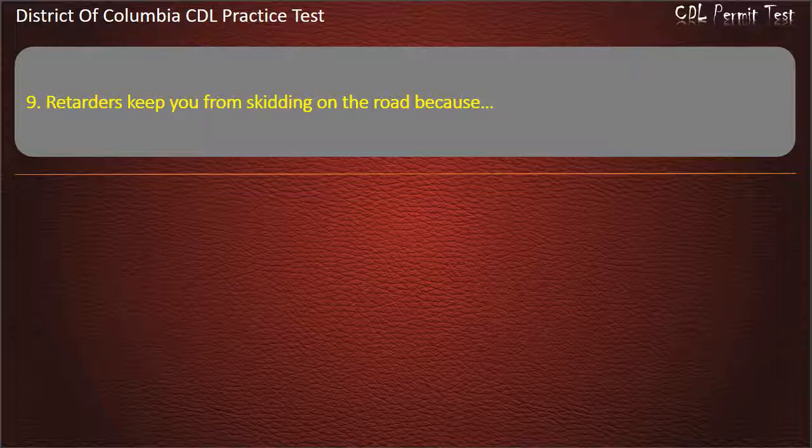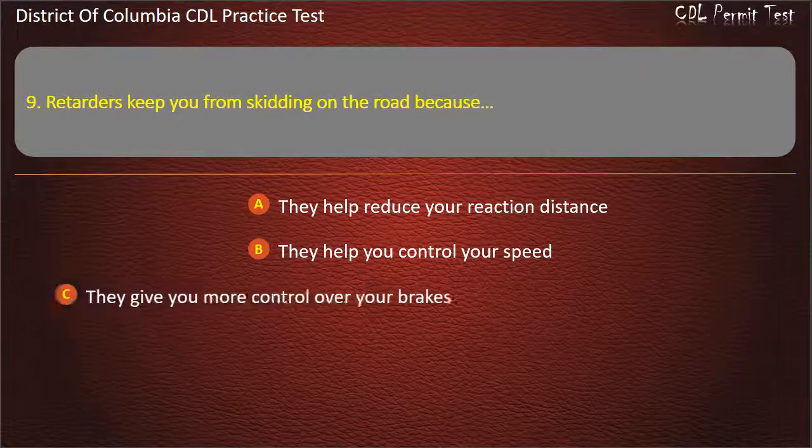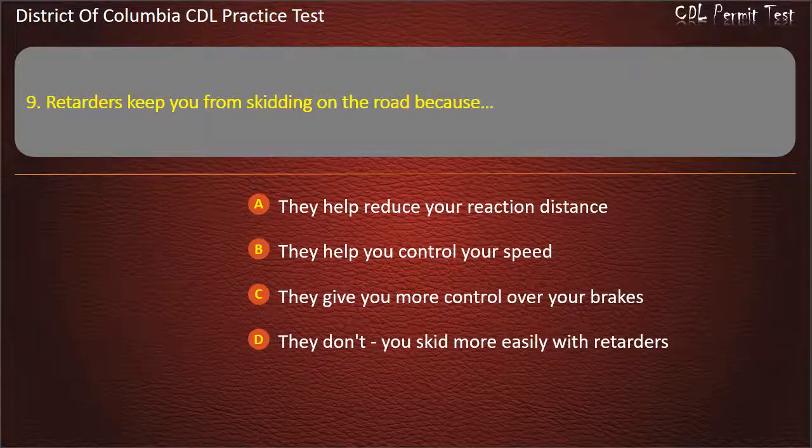Question 9. Retarders keep you from skidding on the road because they help reduce your reaction distance. They help you control your speed. They give you more control over your brakes. They don't, you skid more easily with retarders. Answer. They don't, you skid more easily with retarders.